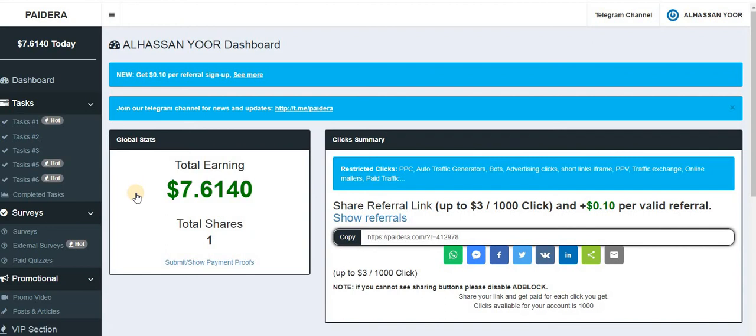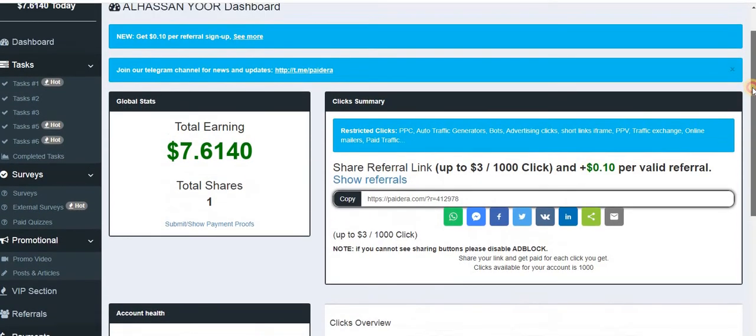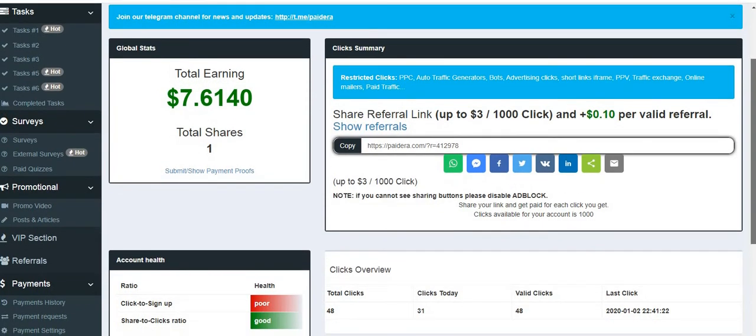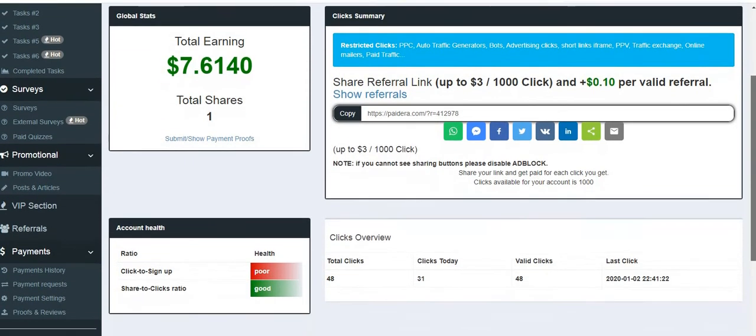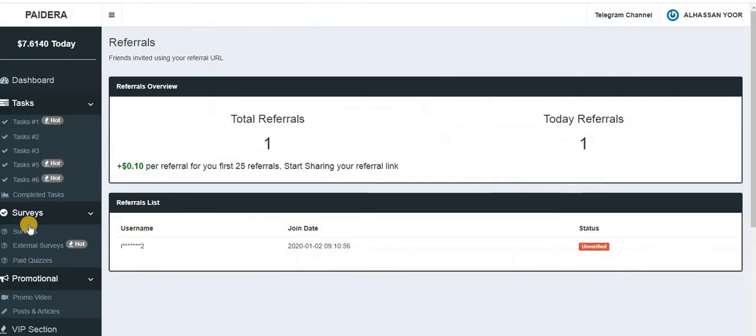Okay, once you sign into your PAIDERA account, it's very easy to locate where your referrals are. You simply scroll down, okay? Scroll down the page. And then you click on referrals.